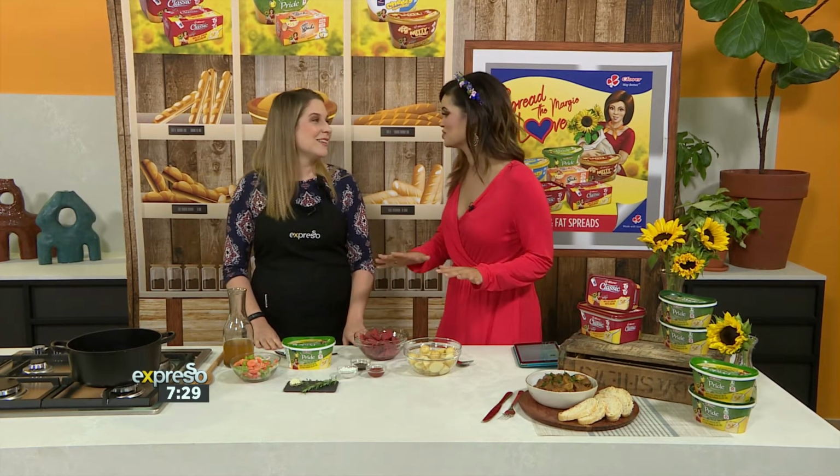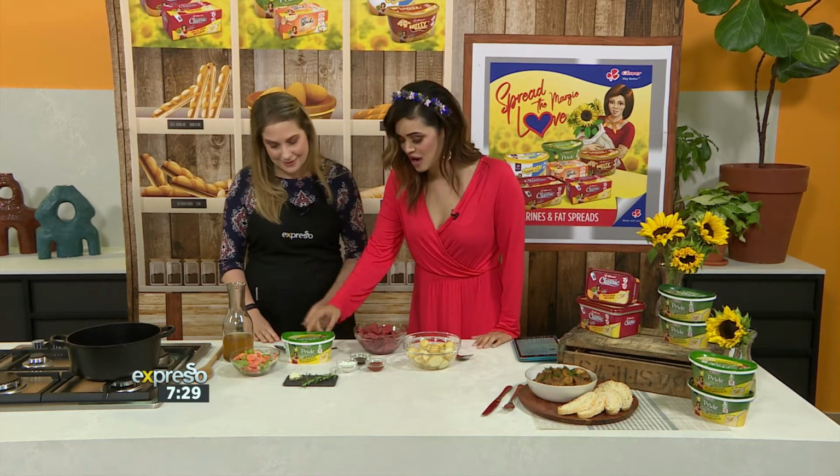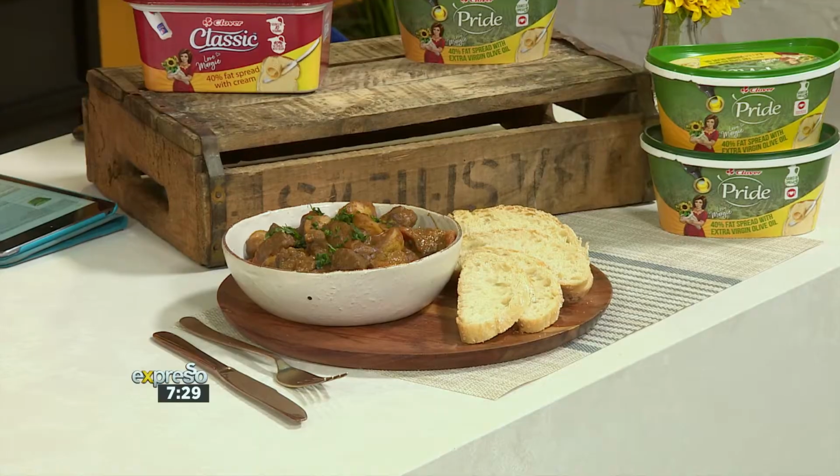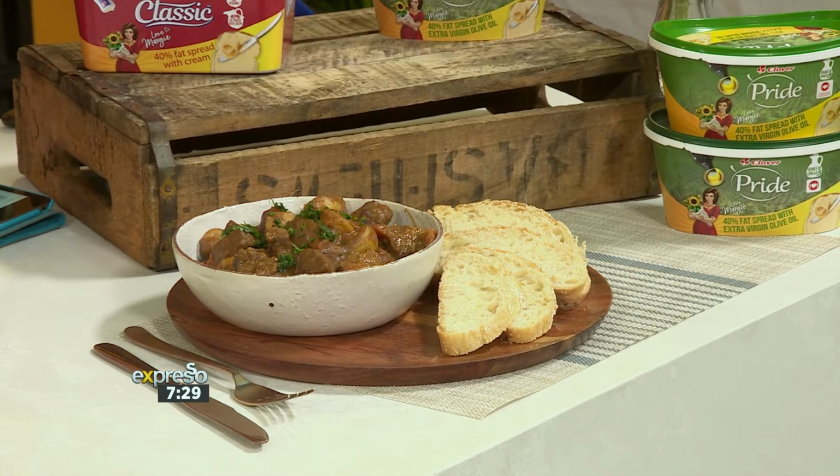Thank you. Fabulous. Oh, well, listen, I'm excited when it comes to a stew. This is the food I grew up with. Mom made stews 4 nights a week. So I know all about the various stews. And of course, we are using our Clover Pride, which is a 40% fat spread with extra virgin olive oil. And I'm quite intrigued to see how you're going to incorporate this into the recipe.